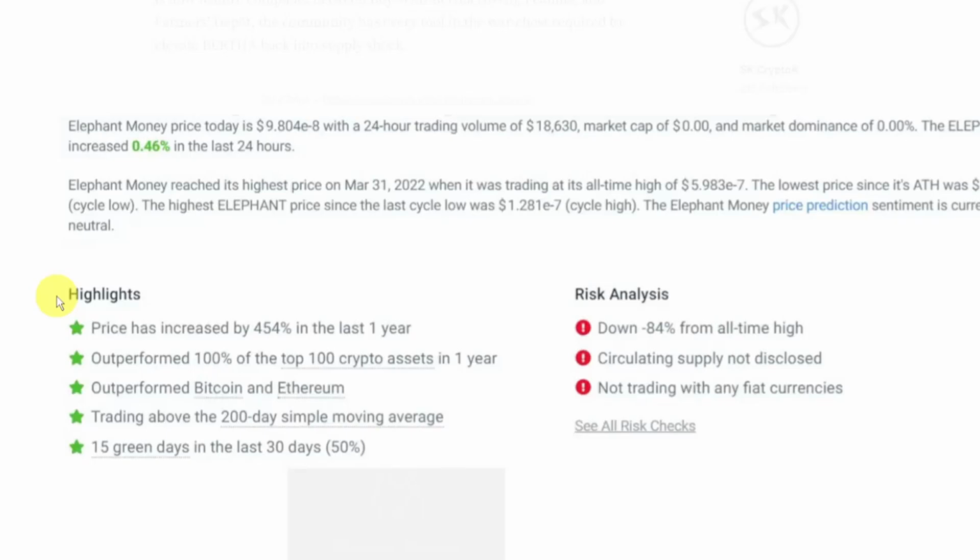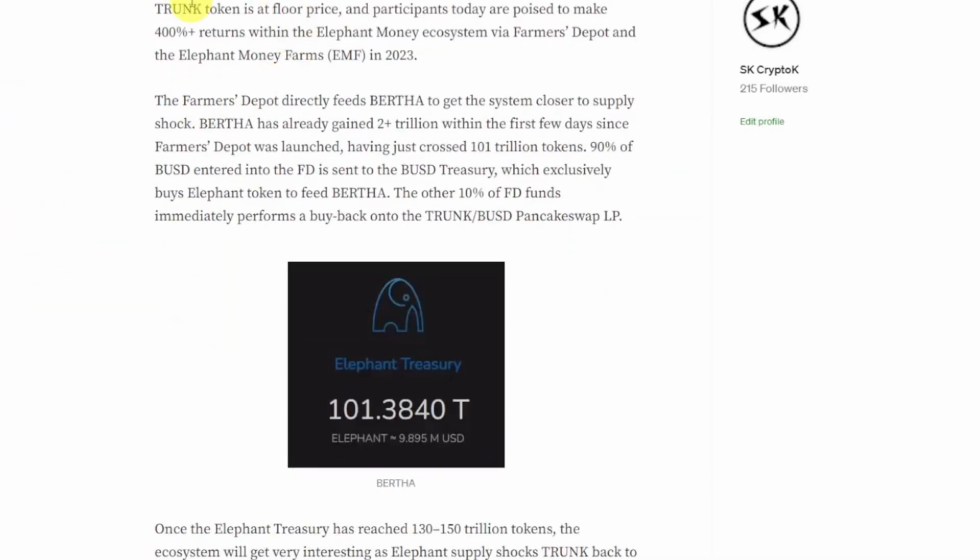Chew on that, haters. So, in regards to the Farmers Depot, Trunk token is at floor price, and participants today are poised to make 400% plus returns within the Elephant Money ecosystem via Farmers Depot and the Elephant Money farms in 2023. The Farmers Depot directly feeds Bertha to get the system closer to supply shock, of which Bertha has already gained over 2 trillion tokens within the first few days since the Farmers Depot released. And along the way, it just crossed 101 trillion tokens.